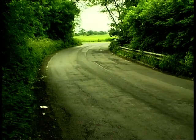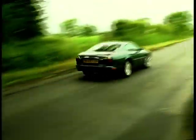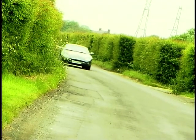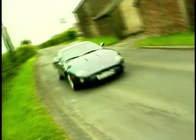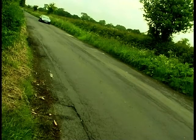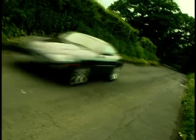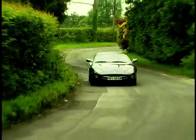So, exactly how much money do you need to afford an XK8? Well, here's our guide. The cheapest we could find as an approved car from a main dealer was £23,000 for a 96 P-Reg coupe with 50,000 miles and a standard car. Fancy a convertible? Well, they cost that bit more, I'm afraid. 36 grand for an S-Reg 4-litre with 50,000 miles.